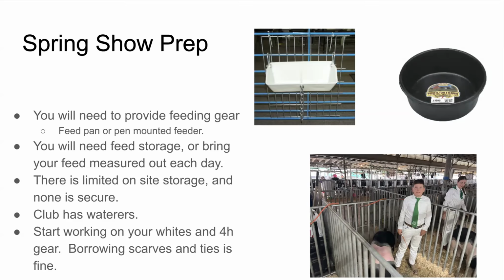Don't wait until the Wednesday of spring show to go try to find white jeans. This is one place that Amazon pays off. You can order 6 pairs and return 5 if they don't fit, but don't wait until the last minute to think about this. It's one of these things like you see it everywhere until you try to go buy one and then everybody's out. So if you wait till the last minute, you can definitely be a little bit hosed.